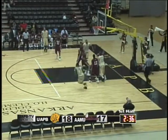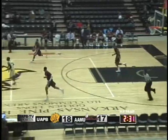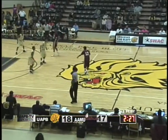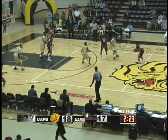Mosley the blow by and the finger roll. How sweet was that? As he about crashes right into Randy Kelley underneath the basket. Lead back to three now for the Golden Lions.